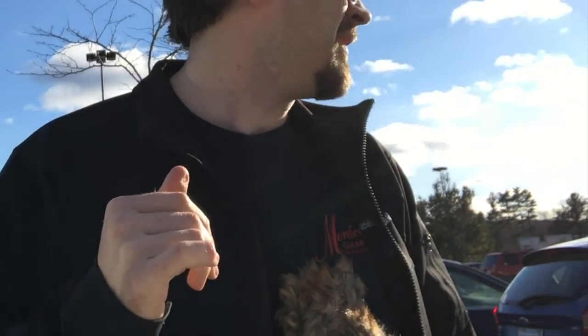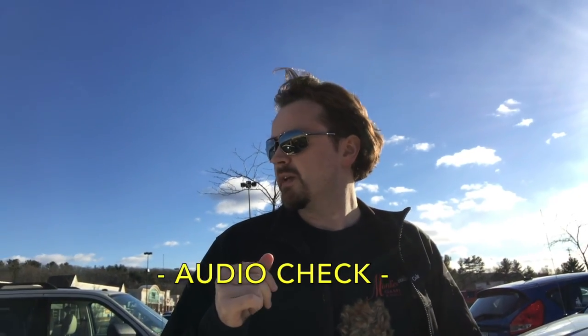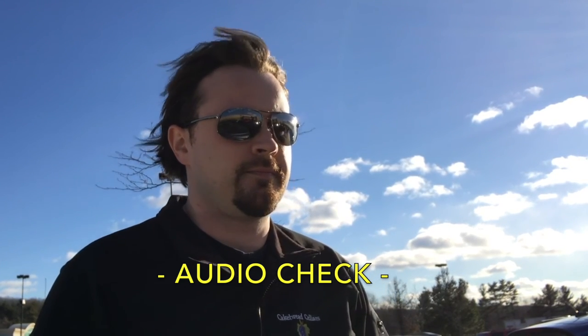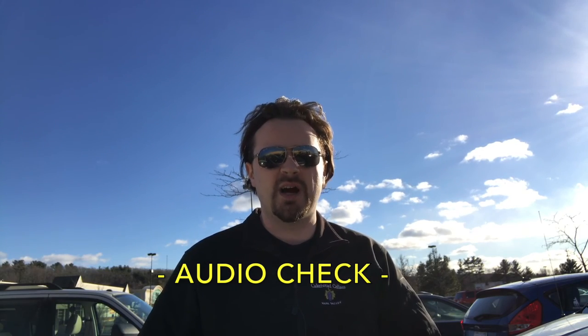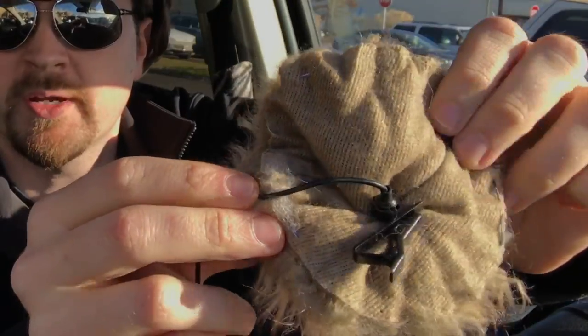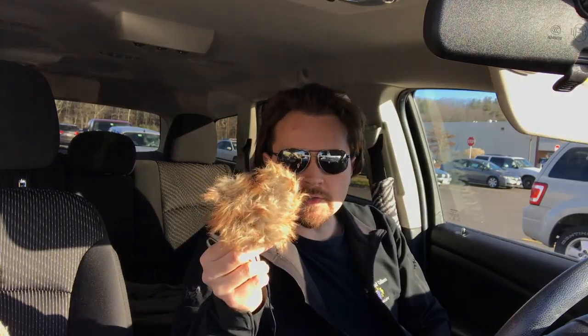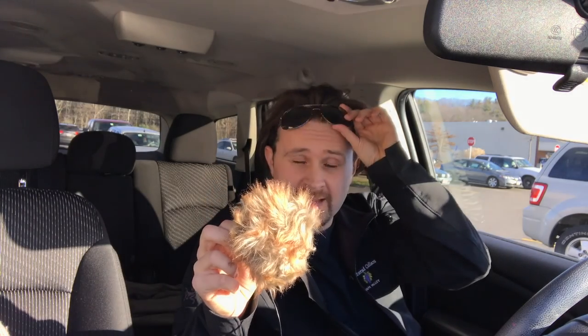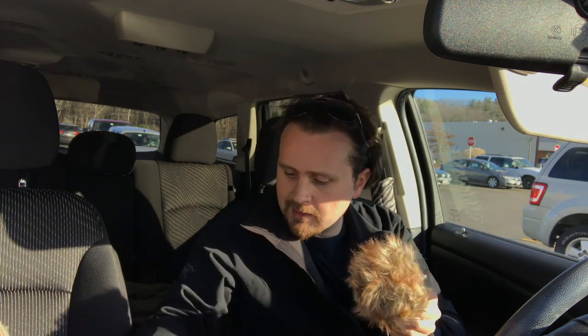Stage voice to the left, stage voice to the right. Heavy wind. Shopping cart. I just simply have the fake fur wrapped around the lapel microphone with a rubber band. I just did some tests. Walmart hand-fashioned dead cat wind protective microphone cover, all for under $10.